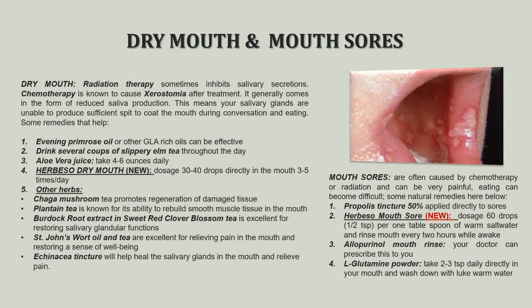Also allopurinol mouth rinse. You can get this, for example, from your doctor through a prescription. And L-glutamine powder. You should take about 2 to 3 tablespoons daily directly in your mouth and wash down with lukewarm water.